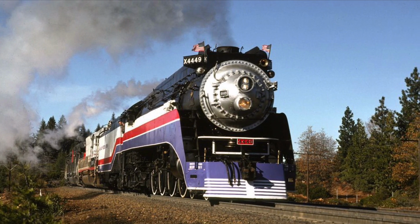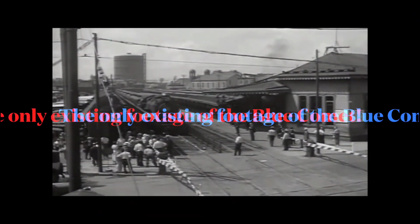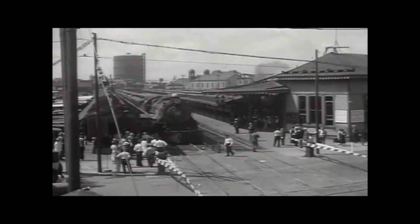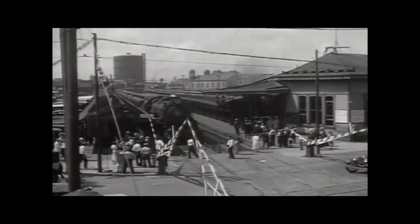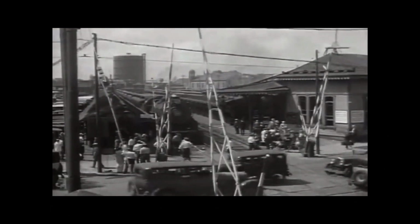Number 8. The Central Railroad of New Jersey 462 G3 Pacific Blue Comet. This one seems to be a forgotten steam locomotive which deserves to be remembered. The G3s were built by the Baldwin Locomotive Works in 1928. The CNJ also called it the seashore's finest train, as it had blue paintwork.